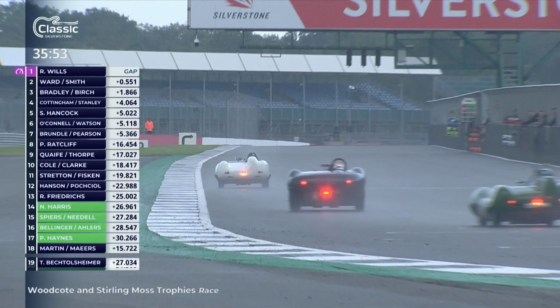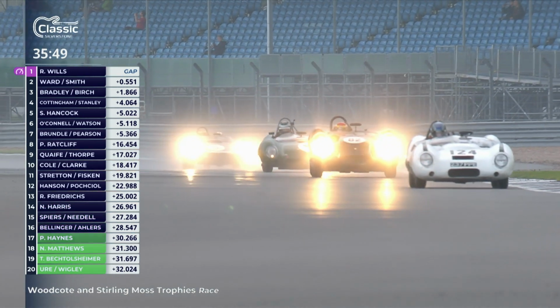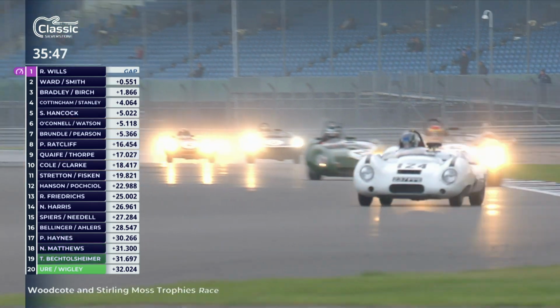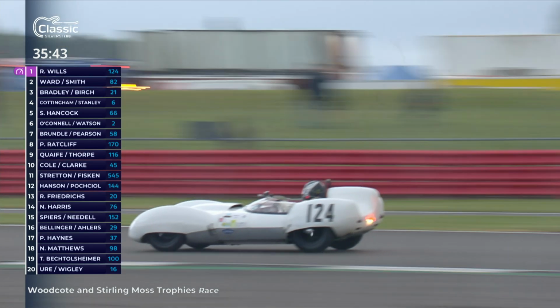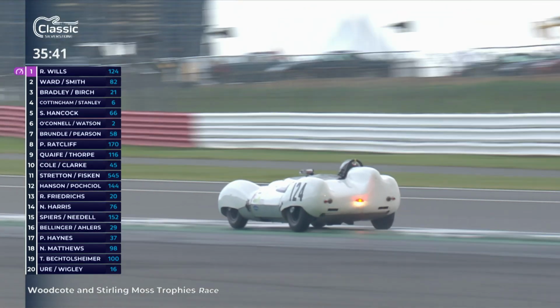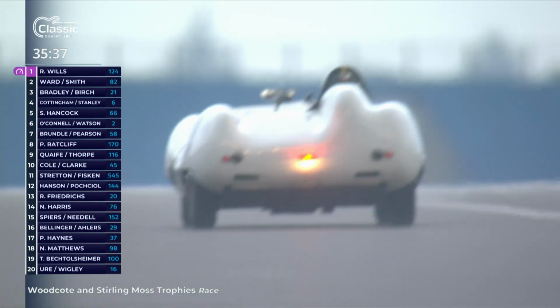Another big slide as he goes out of Woodcote Corner, but he's the only one of the bigger engine cars, the only driver who's managed to get up near the front to challenge the little Lotus 15s just ahead of them, Roger Wills and Richard Bradley.